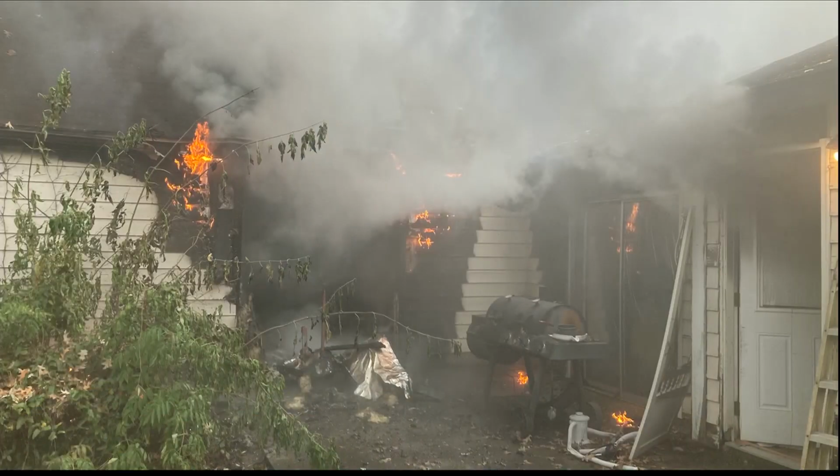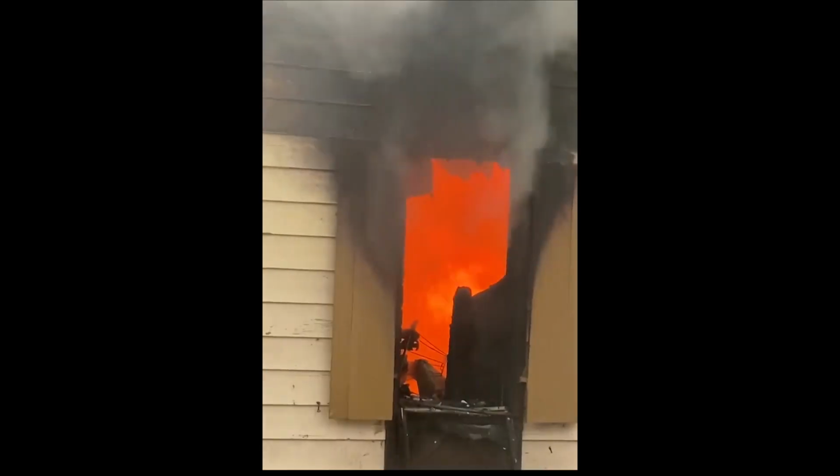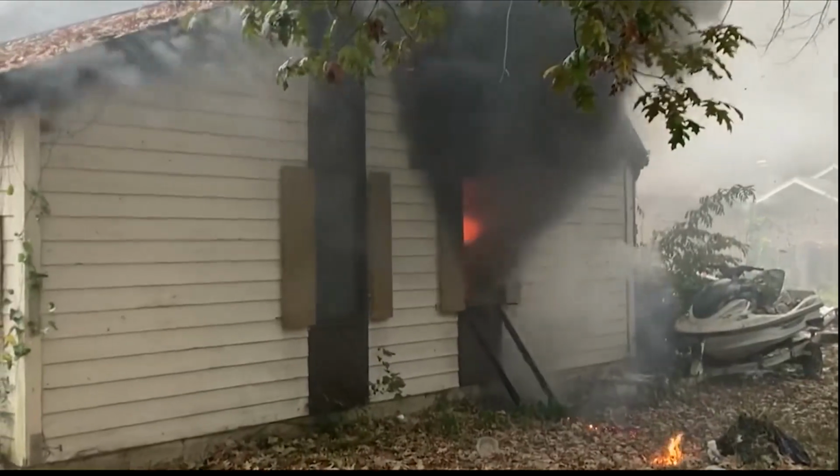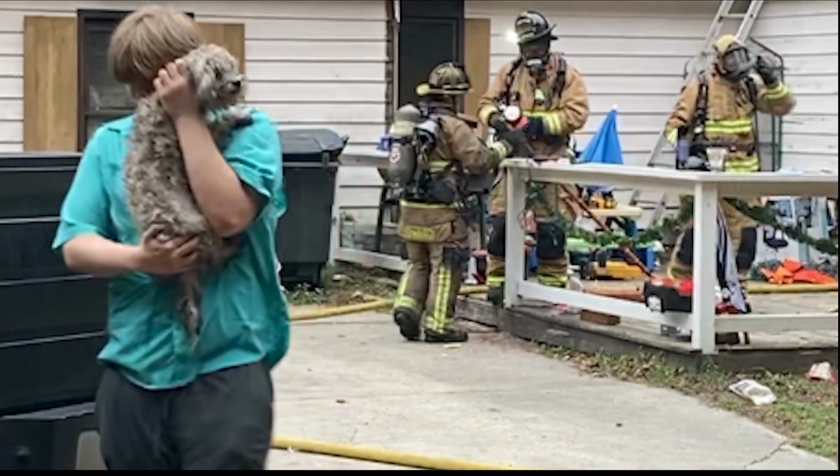Provided oxygen to him, and within 5-10 minutes, he was back walking around. While the home was severely damaged, the staff believes this was a success because everyone, human or animal, walked away safely. But officials say the people inside during situations like these play a key role in making sure that happens.